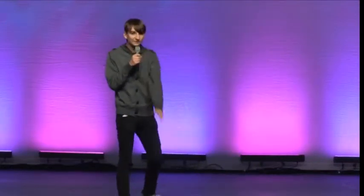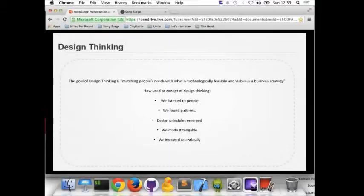Now, that might not mean a lot to you, but basically, we took those concepts and we listened to people and we found out what they wanted. We found out patterns from that information that they'd given us. We then took the design principles, and then principles kind of emerged from there. And then we made a tangible thing. Now, this wasn't particularly a big thing, but we wanted to develop something that was initially pushed out there, and then we could build that further on.